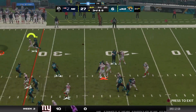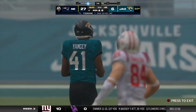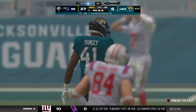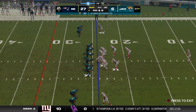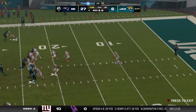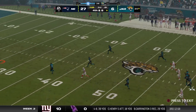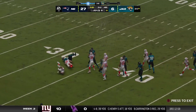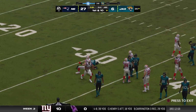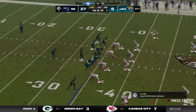On 3rd down, he'll drop to throw. He had a man open, but he missed him, and it's incomplete. The Patriots send out their punter as he'll kick it away for the 2nd time. This is fielded at the 27. That'll go as a 46-yard punt with a return of 7. Jaguars offense ready to set up shop here again.